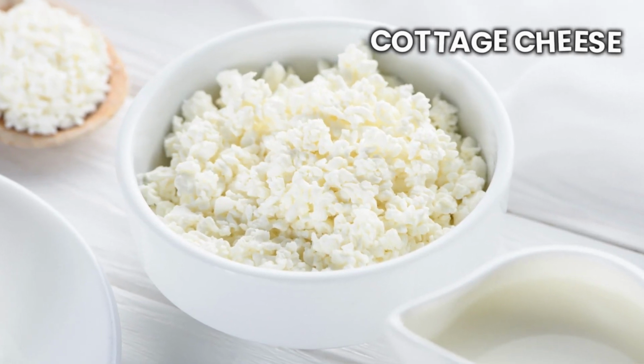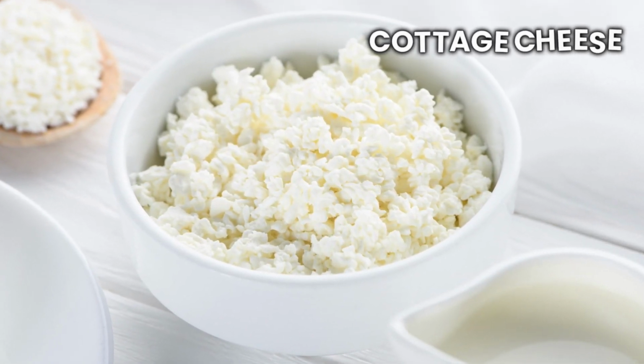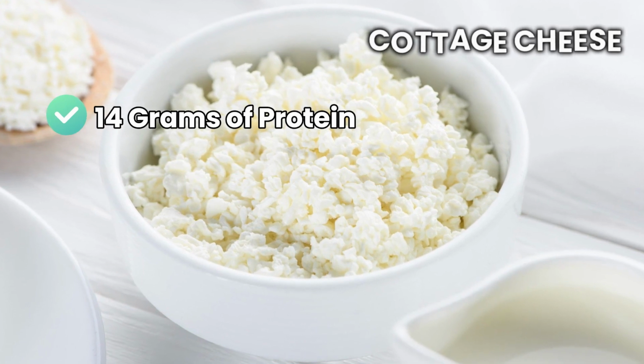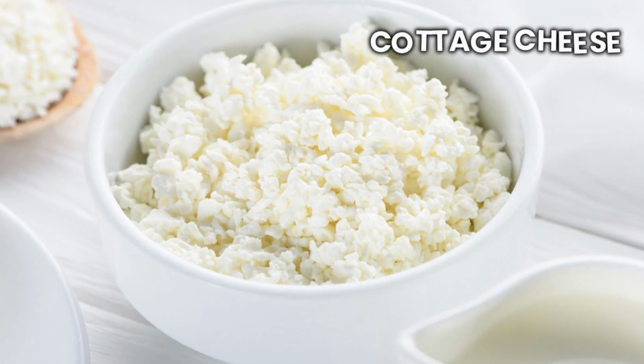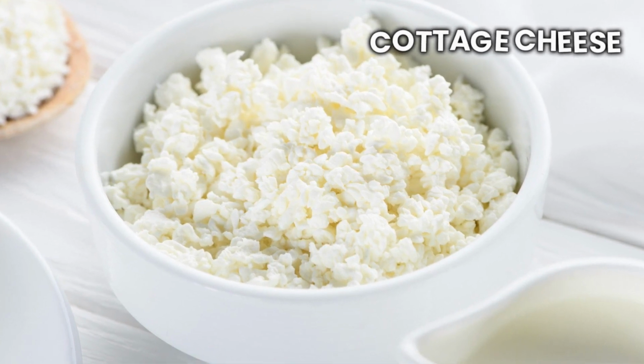If you don't have dairy, this is not going to be a good option for you. I actually do try to limit my dairy, but when I don't, I throw cottage cheese into everything. A half cup of cottage cheese has about 14 grams of protein. So that's a lot right there. My favorite way to add cottage cheese is to add it to some scrambled eggs. So 2 eggs have 12 grams of protein.